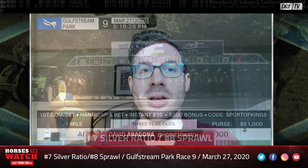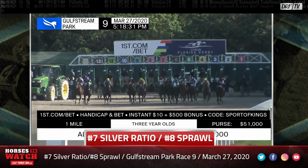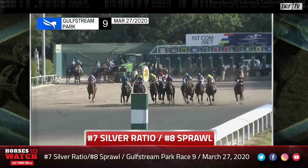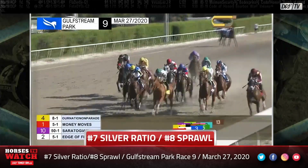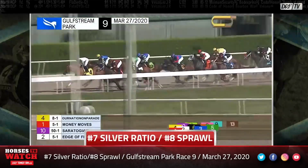Let's break it from the gate because I want to show what happens to both of these horses as they exit the stalls. Number 7 Silver Ratio is the one that's going to take most of the trouble coming out of the starting gate. He's fine here, but then the field just comes over from both sides, and he gets totally steadied back out of position here. You see him throwing his head up in the air as his rider, Joel Rosario, was trying to get him to settle to get out of that trouble, but he really just took the worst of it.